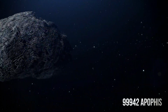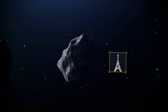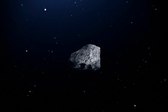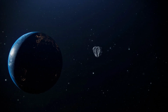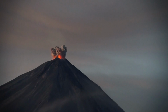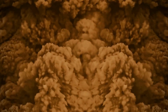99942 Apophis, 1,215 feet. It's slightly bigger than the Eiffel Tower. This meteorite, as scientists discovered in 2013, will be our next guest. Collisions of such force occur in about 100,000 years, and this one is gradually approaching. The force of such an explosion is equal to the force of the catastrophic eruption of the Krakatoa volcano in 1883. This eruption is considered one of the most destructive in history.